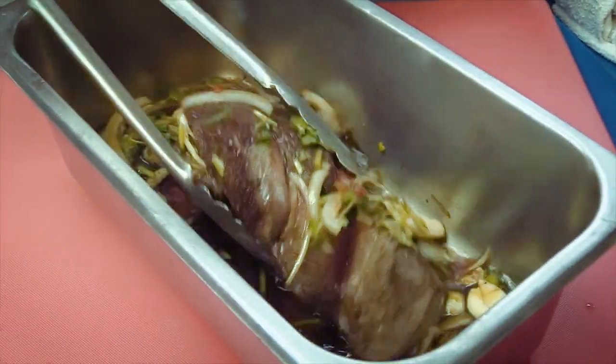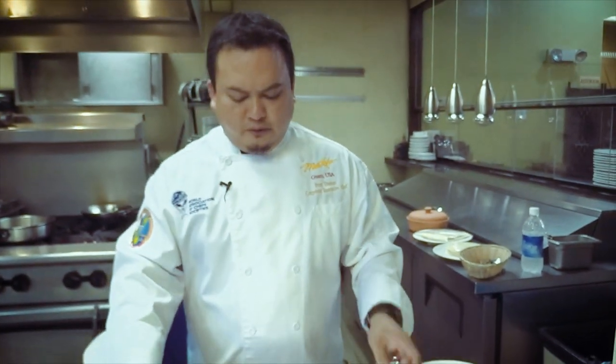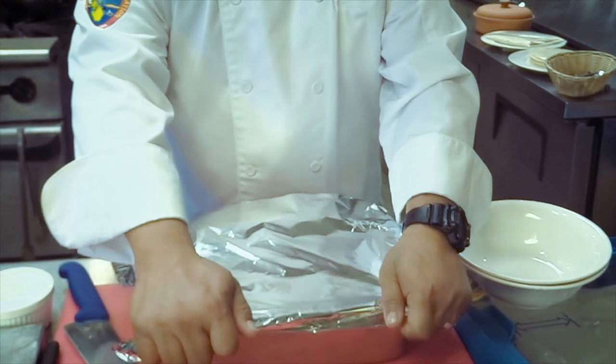And now I'm gonna wrap it up. I'm gonna seal it airtight with some foil. I'm gonna get this in a 400-degree oven for about an hour and a half, and then we'll get started on our other tacos. All right, so we'll get started on our marinade for our burrito filling.